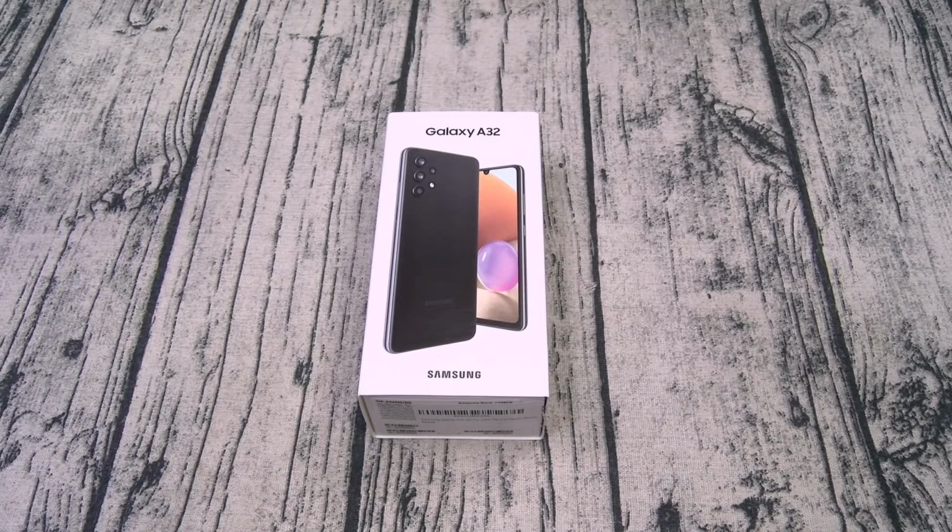Alright, so let's go through all of the specs. For the display, you got a 6.4-inch AMOLED panel with a resolution of 1080 by 2400. Now that's 411 for the PPI Patrol. It goes up to 800 nits brightness, and you got a 90 hertz refresh rate. $250. Now the phone is made out of glass on the front, plastic frame, plastic back.